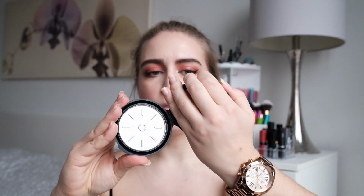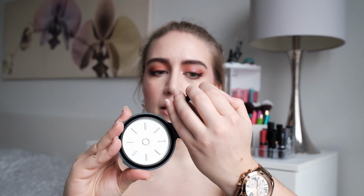The next, this is a bit tricky. So I had an empty container of face powder. I had finished this earlier in the year. This was just the NYC Smooth Skin Pressed Face Powder. What happened was this blush, there were 4 different colors and one of them was actually a bronzer.